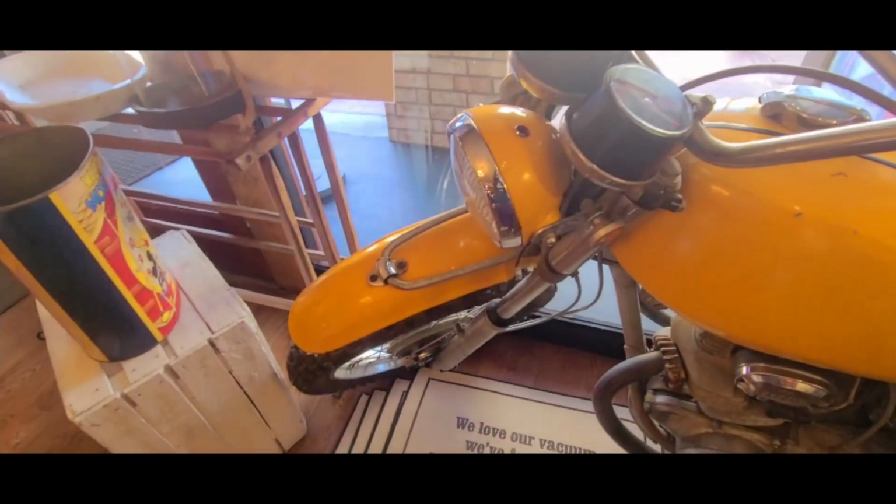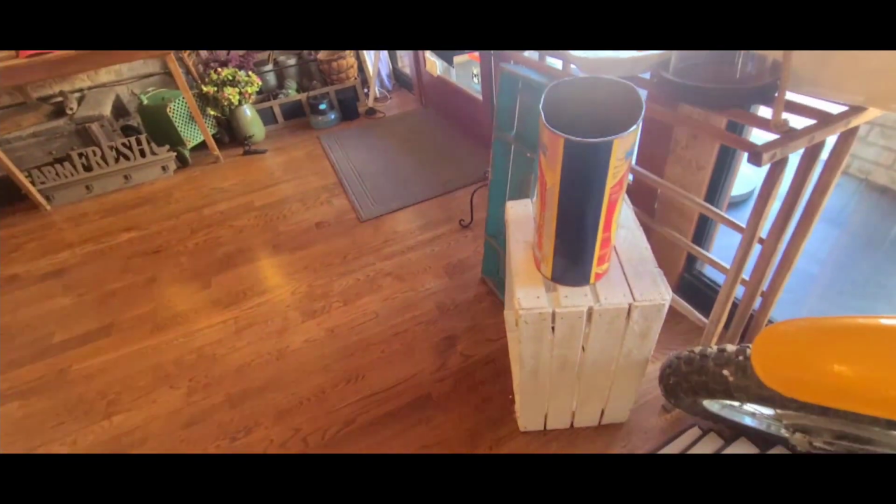How much is this? How much is this one? Oh, in our truck.